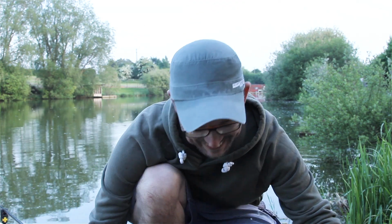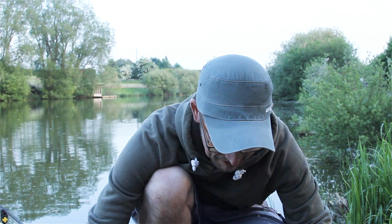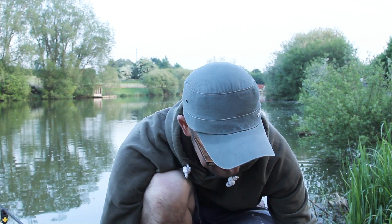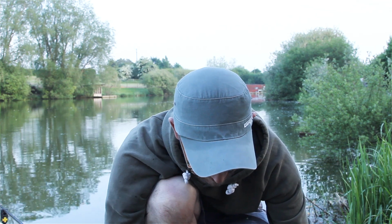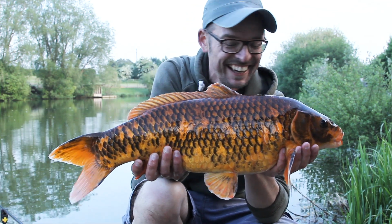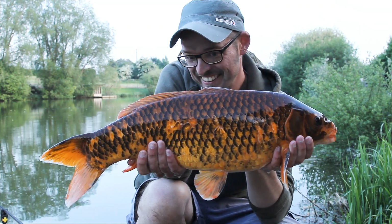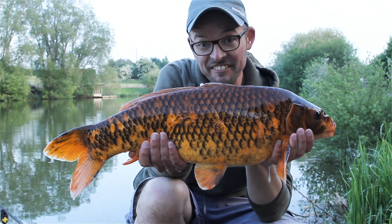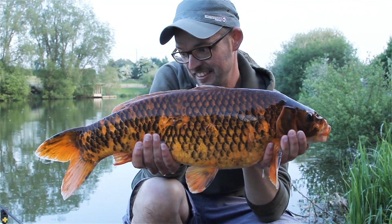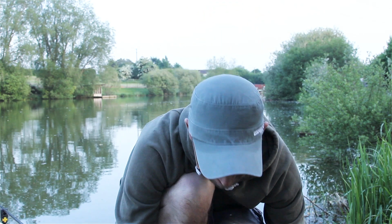And then this one is my favourite. This is one of the main reasons I come to Follyfoot. So I think these little fellas are epic. How's that? I'm made up with that one, that is wicked. He really, really went as well. What a fantastic fish. I'll show you the other side.